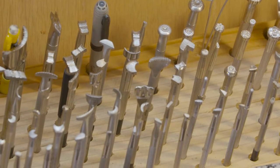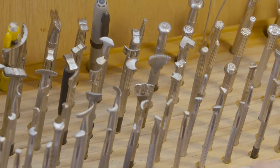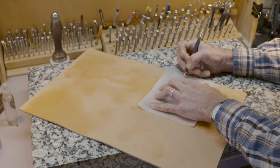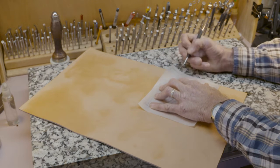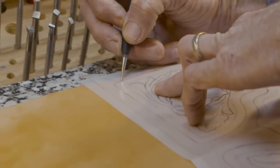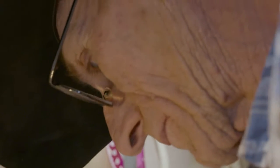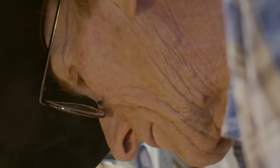I started off, like most people I think that are doing this, I got a Tandy starter kit when I was about 9 or 10 years old. And messed with that, and I made all the little things that were with that. And that's kind of where I started. I couldn't make anything look like it did in the books, so it wound up in the closet.